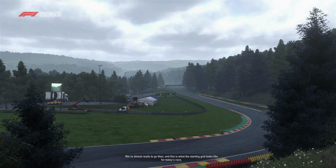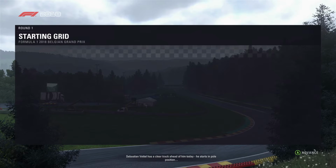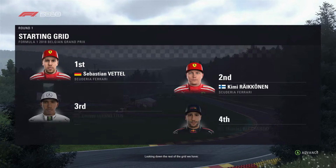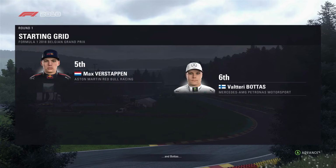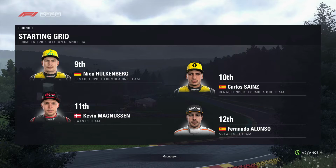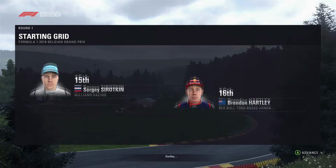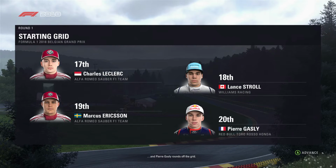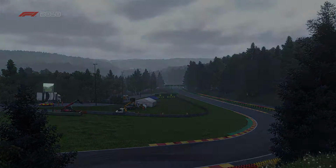We're almost ready to go then, and this is what the starting grid looks like for today's race. Sebastian Vettel has a clear track ahead of him today. He starts in pole position, and Kimi Räikkönen completes the front row. Looking down the rest of the grid, we have Hamilton, Ricciardo, Max Verstappen, and Bottas, Vandoorne, Ocon, Hülkenberg, and Carlos Sainz, Magnussen, Alonso, Sergio Perez, and Grosjean, Sirotkin, Hartley, Charles Leclerc, and Lance Stroll, Ericsson, and Pierre Gasly rounds off the grid. Now it's almost time to lights out, so let's go down to the track.